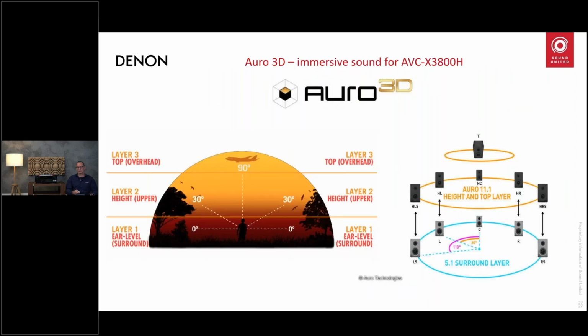One addition which I think is very interesting now is Auro 3D. Yeah, we all know it from our top models. It's now trickling down one step further to the 3000 series. And Auro 3D is very well known for the 3 layers: you have a floor layer, a height layer, and a top layer. And this really makes it a very nice immersive sound. Especially the Auro upmixer is very well reviewed and has a very good reputation for even improving the sound of Dolby Atmos or DTS:X signals. So that's really a strong argument for the 3800.